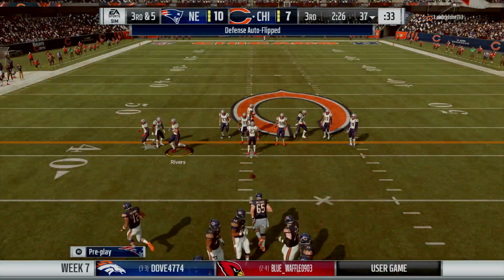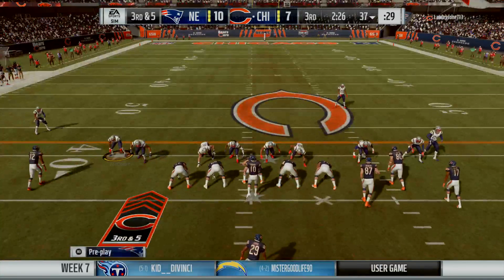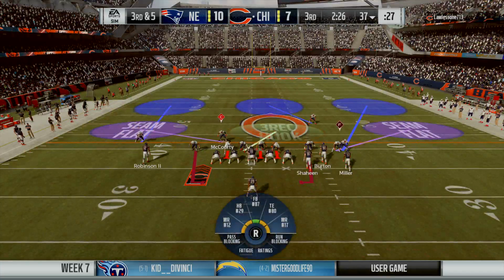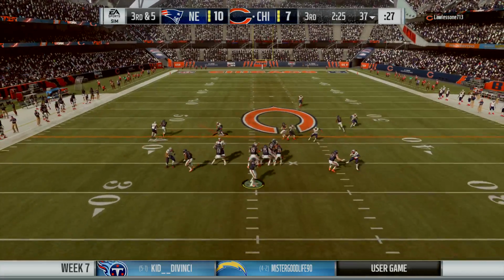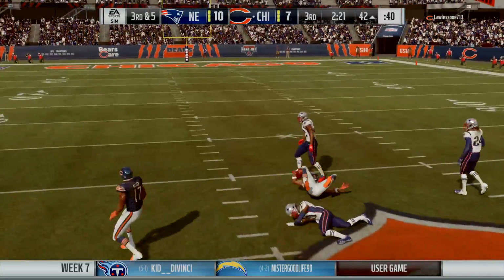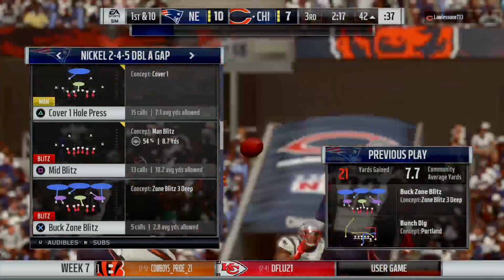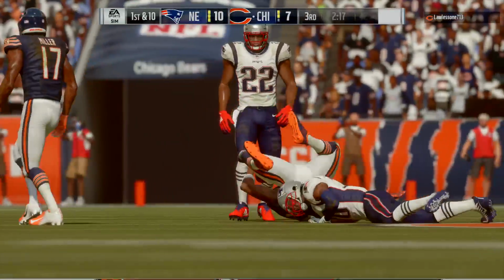The Bears on 3rd down. A pretty woeful 0 for 5 thus far. This will be 3rd and 5. Here's Trubisky to throw. And Robinson with a big catch. And he'll have it past midfield almost to the 40 before being taken down.